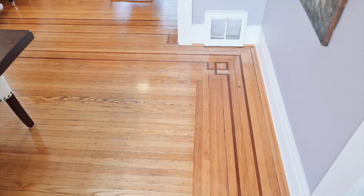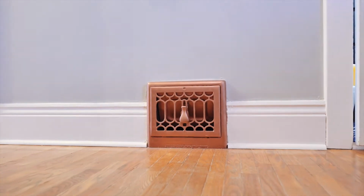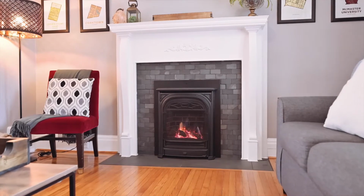So, the systems updates in this house are above and beyond, but so is the character. You have amazing original floors with stunning inlay, doorknobs, air returns, and we have this amazing brand new fireplace installed to look just like the old style.